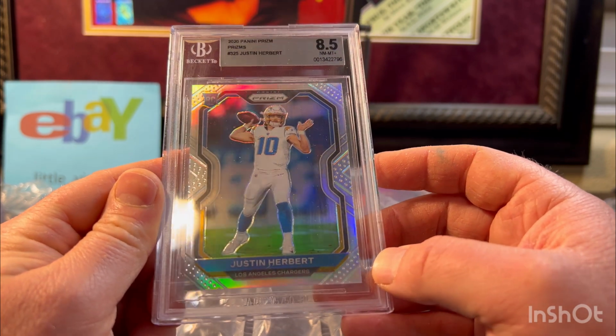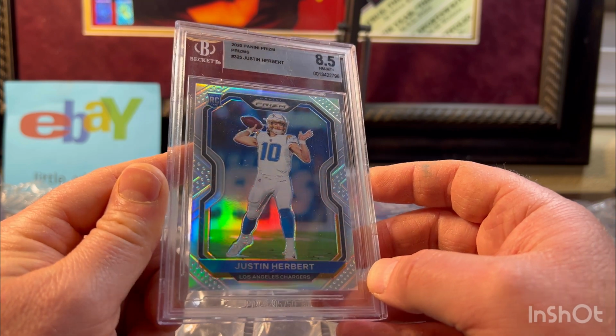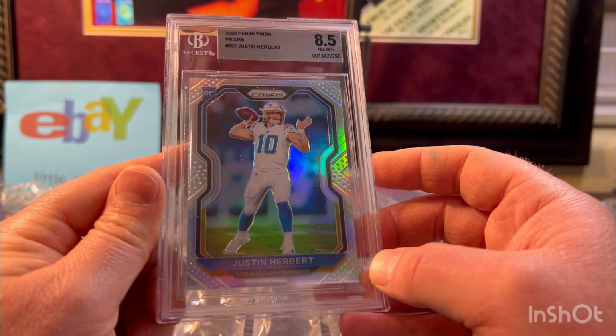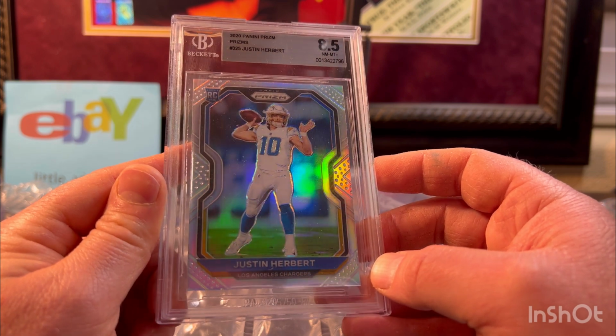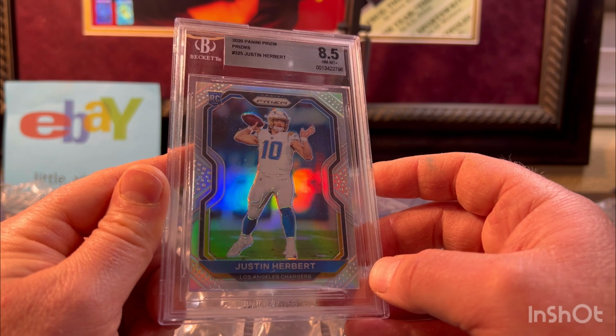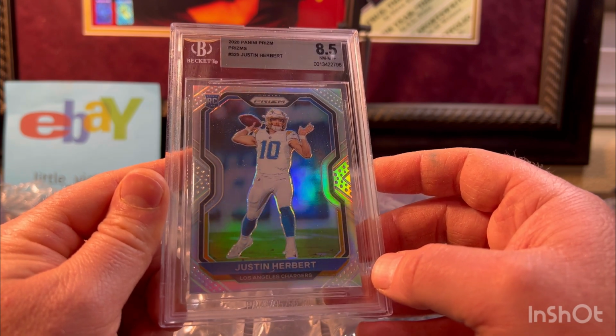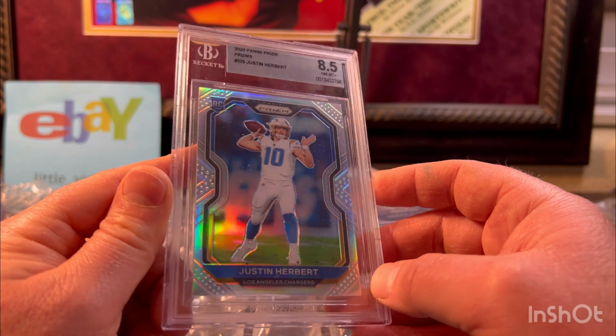You know, I know a lot of people are knocking him for his postseason performance, or lack thereof. But honestly, I'm going to put the blame on the coaching. So I'm hoping this year with some new coaches, he'll have a better year.